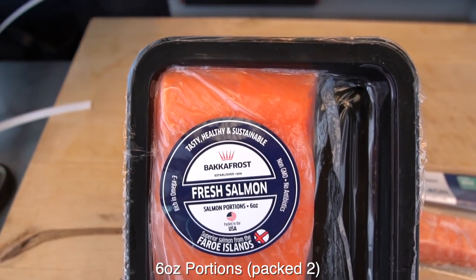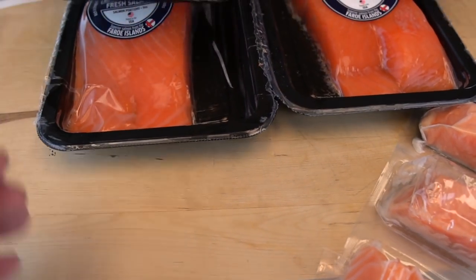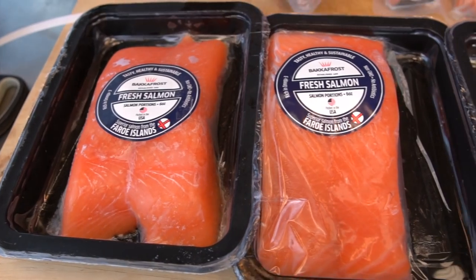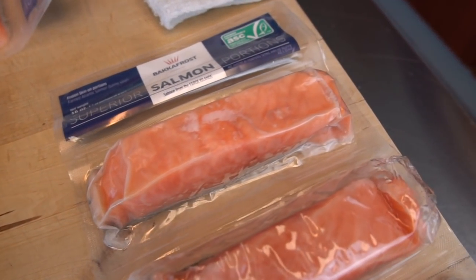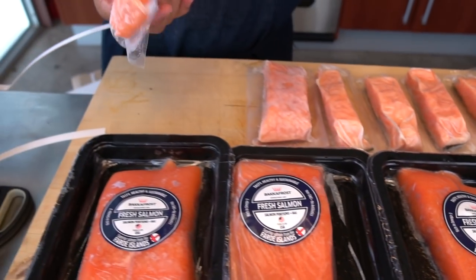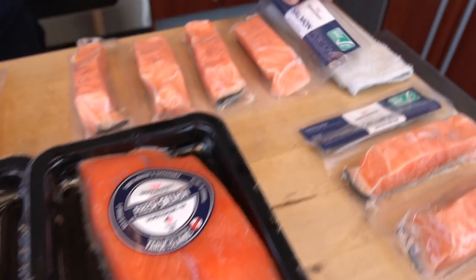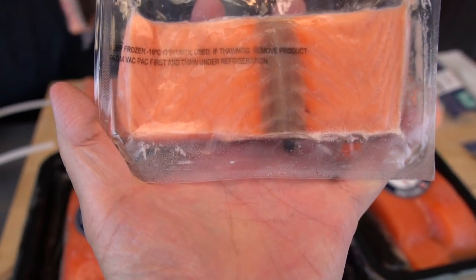Frozen already? Yeah, these two types. The color on the salmon is phenomenal. We highly, highly recommend Bakkafrost salmon. Truly the world's best farm-raised salmon. They have individually the one smaller piece. This is a four piece. I think these are 4 ounces and these are 6 ounces if I'm not mistaken. Oh, this is 2 and 2.